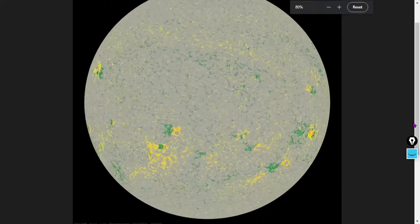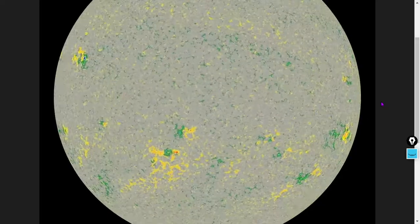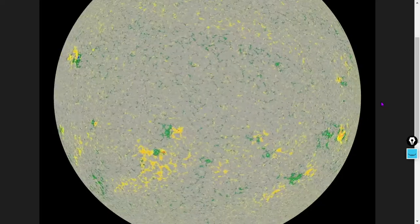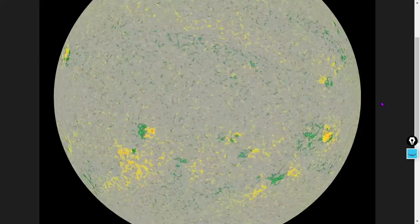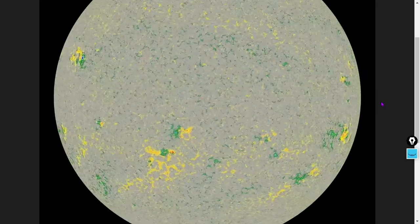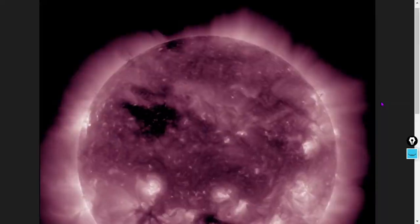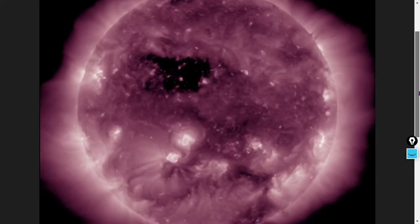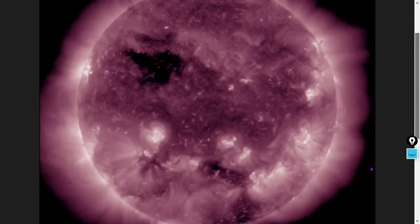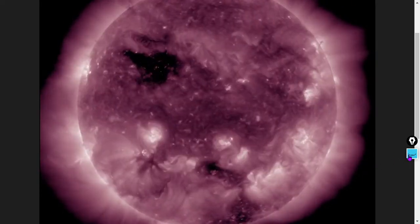Let's zoom in a little bit, show you the magnetic fields. That's yesterday and today to date. That's today so far. So a little bit of activity. We do have a well-defined coronal hole here in the northern hemisphere, just rotating into the Earth-facing zone. We can expect a high-speed wind from that in about 3.5 days.